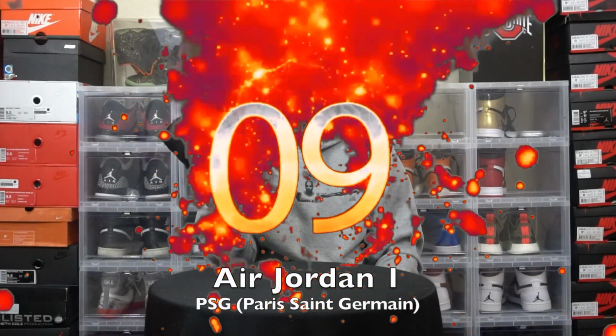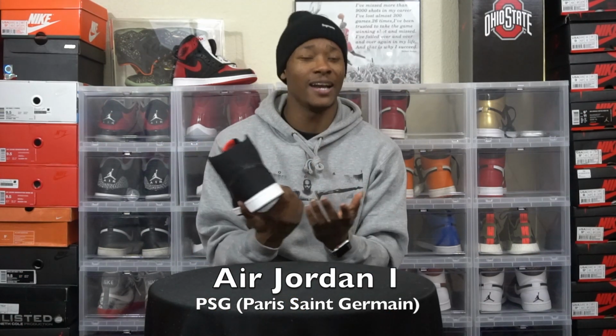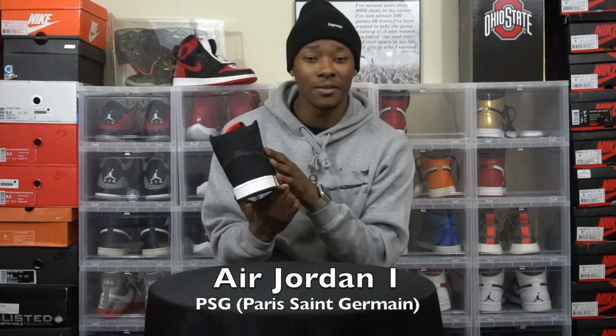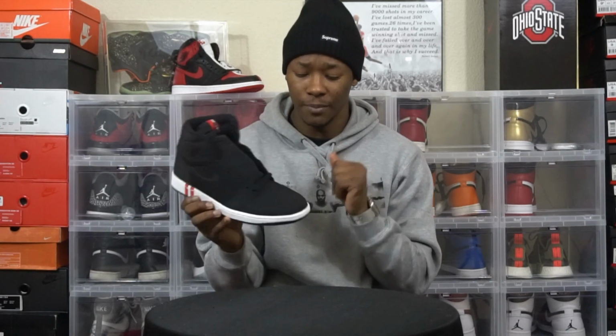Coming in at number 9, this shoe I feel like was probably one of the most slept on Jordan 1s to release this year. These released about, I want to say maybe a month and a half ago. The PSG Jordan 1s. I feel like a lot of people slept super hard on this shoe. And I kind of understand because this is just an all black shoe. But the material on them is like a neoprene. It has that waterproof material on it.